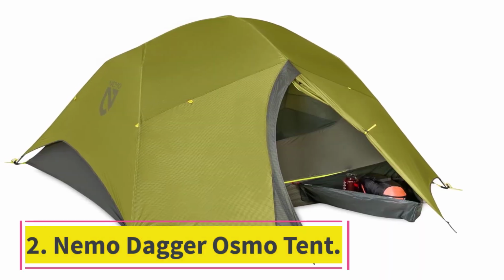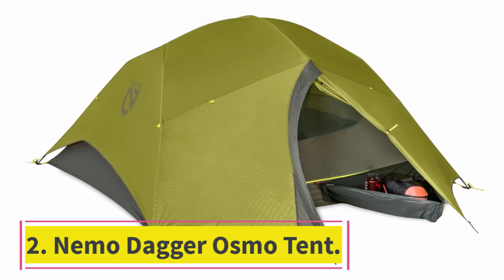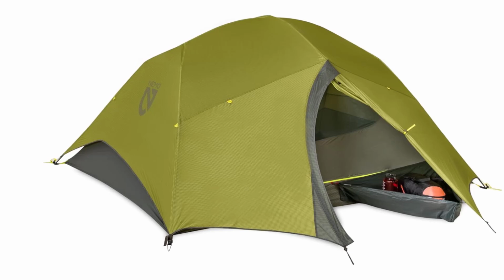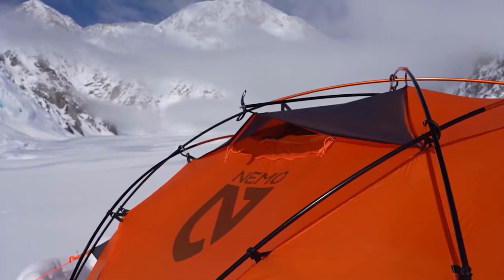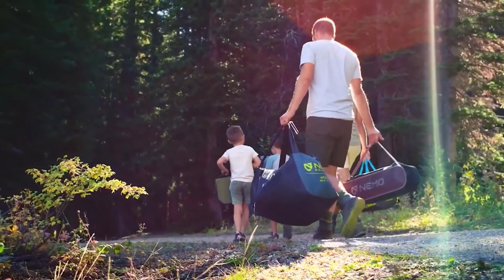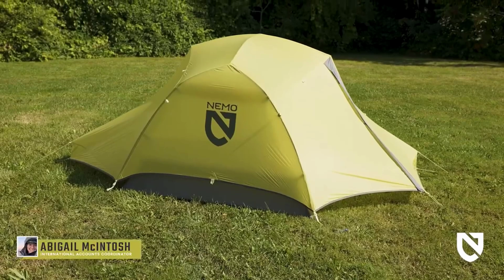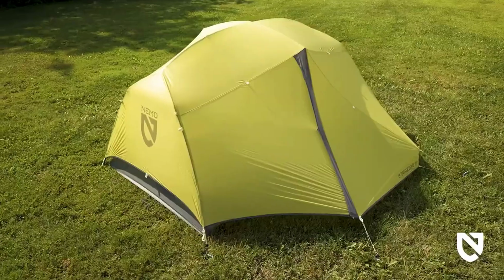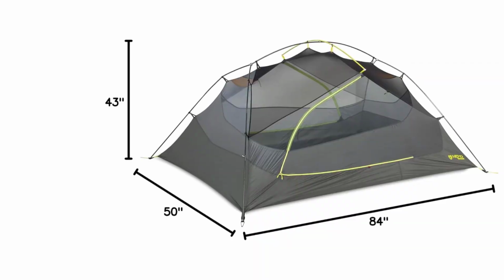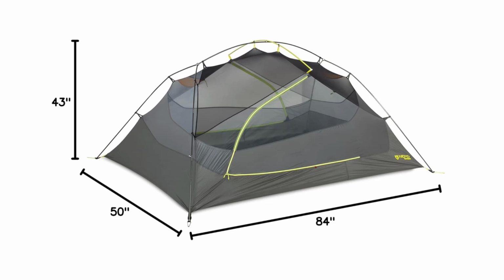Number 2. Nemo Dagger Osmo Tent. The 2-person version of the Nemo Dagger Osmo lightweight backpacking tent is our best overall 2-person tent, and we think the 3-person version is ideal for a couple with 1 child or pet. Made from the brand's proprietary polynylon, it boasts 4 times better water repellency and a 20% higher strength rating than other, similar fabrics. It's also 100% recycled for extra sustainability points.